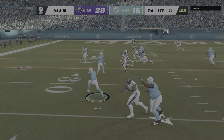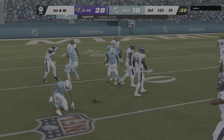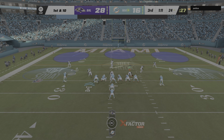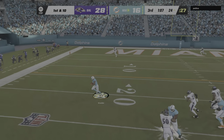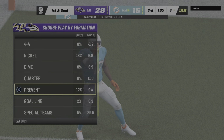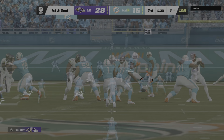Here's a handoff to Mostert running left. And this defense not ready for that one as he'll take this down inside the 25. Play action. Now it's Tua. That's going to be caught by Waddle. And he'll be out of bounds about a half to a full yard shy of the 5. Another big hitter there. This one good for 18.